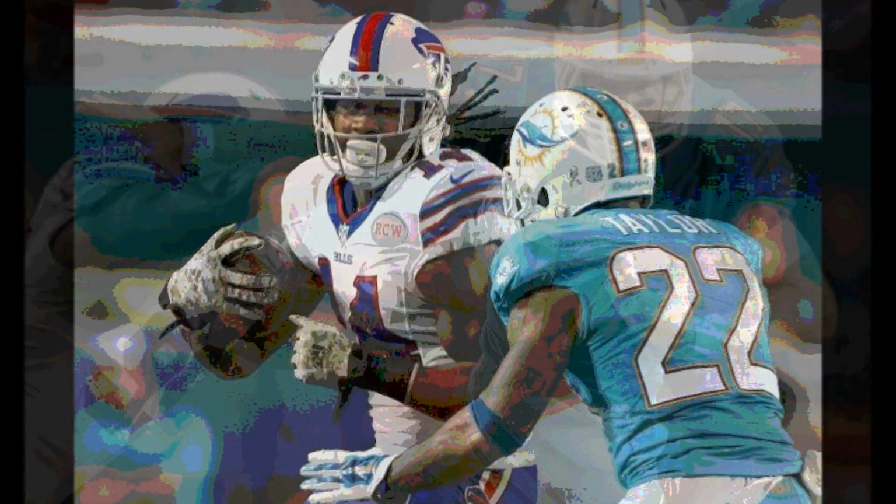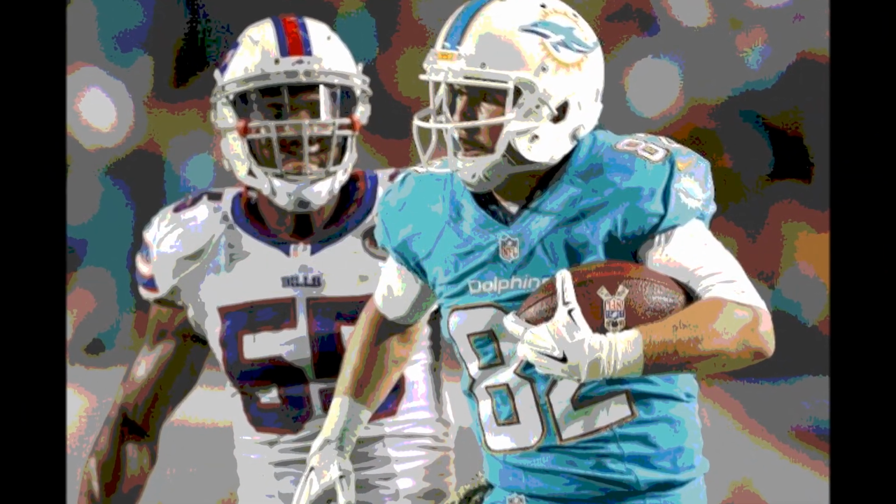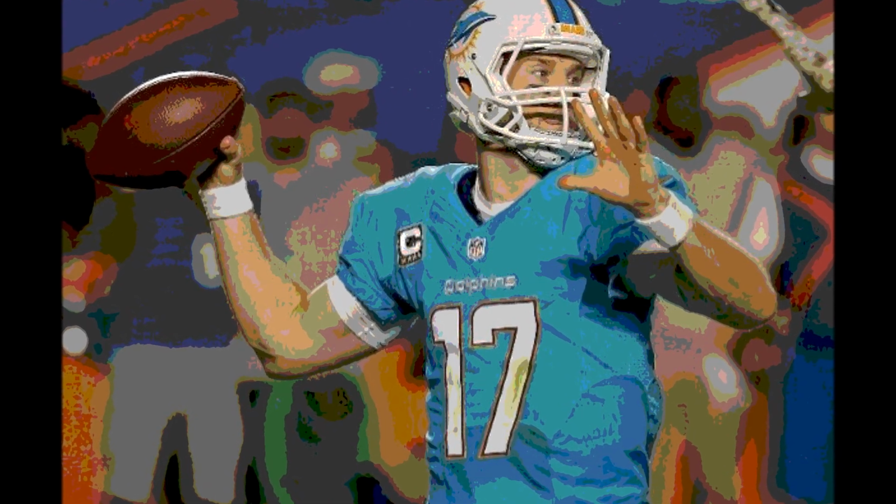The Dolphins' defense came up big when it counted most, and their offense was able to put up enough points as they win this game against their division rival, and a big win there in the AFC East. So the final score in Miami is Dolphins 22, Bills 9.